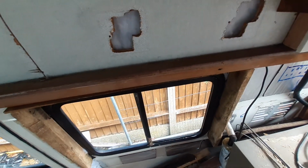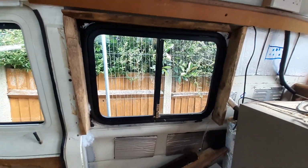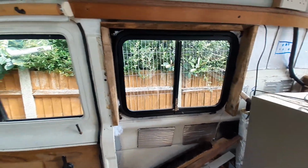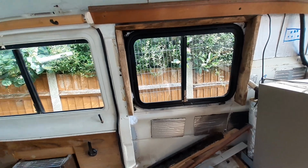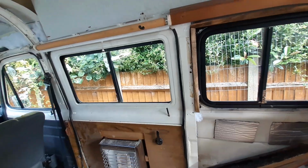There's some lovely little bits and pieces been made for this by the previous owners or the previous builder, and luckily I can use a few of these. I've started to mock up these window frames out of rustic pallet wood. The corners I'm going to fill in, and I might even put something else in there so I can fit some insulation on those for those really cold times, if I ever get out, ever.